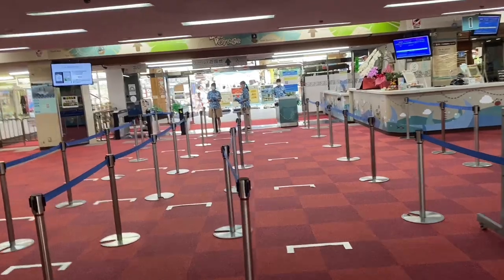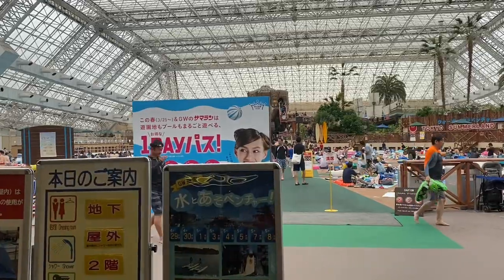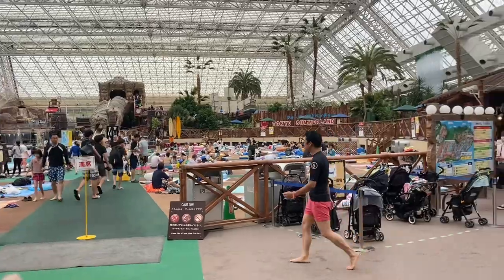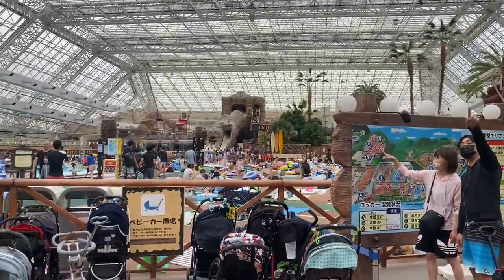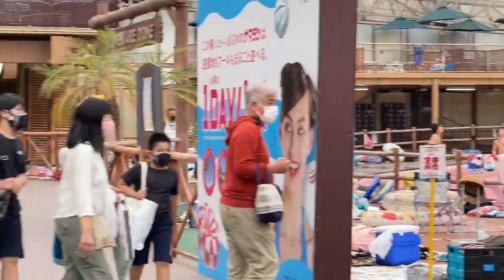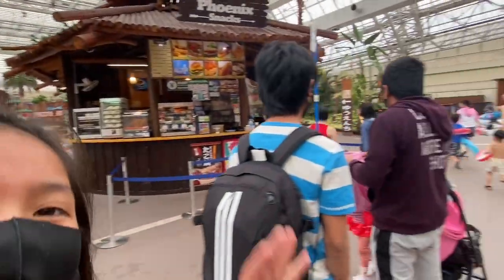I've booked our ticket online and they'll scan our QR code to get in. We booked our ticket online sa Klook sa presyong 2,400 yen. Ang inclusion nito is the admission to Tokyo Summerland, the admission to indoor pool and amusement park, at saka unlimited ride pass.